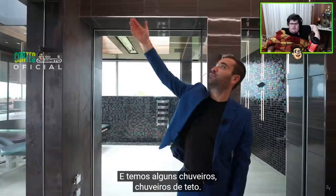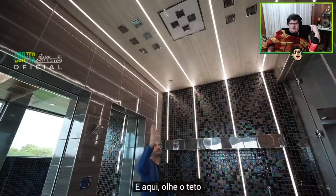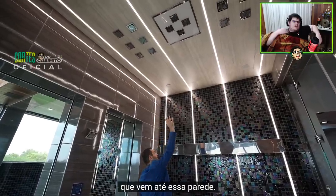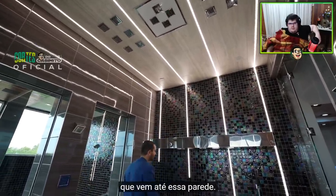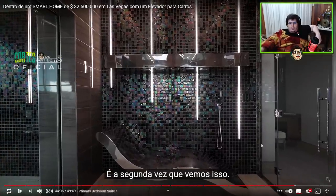Let's see. We have some waterfalls, rain heads above, and even here, look at that ceiling with the recessed lighting that carries out all the way to this wall. And in here, they did this bench design. This is the second time.